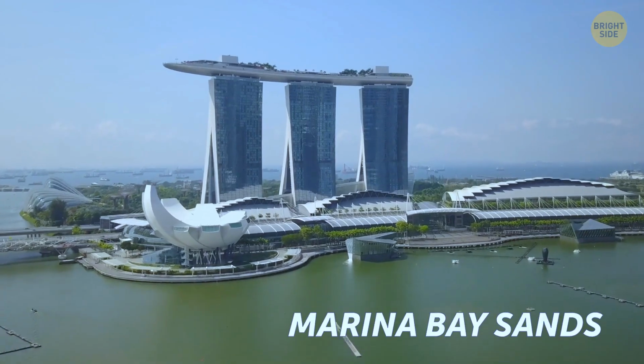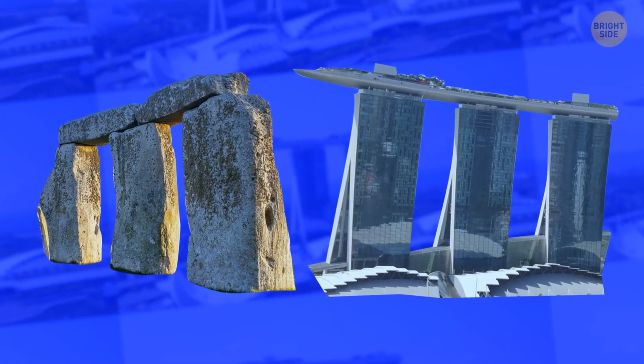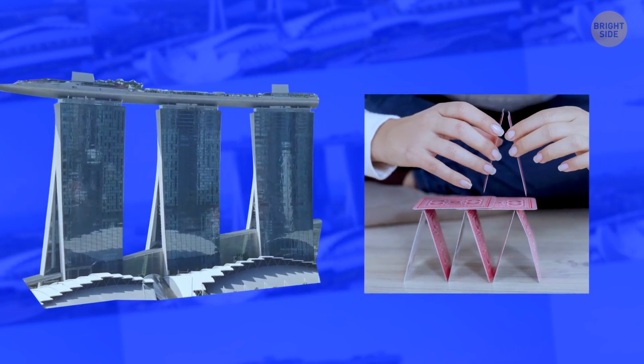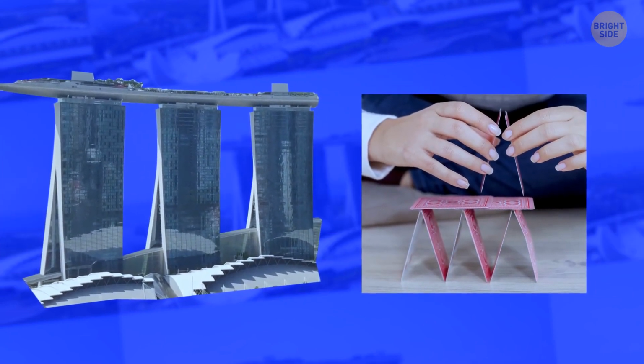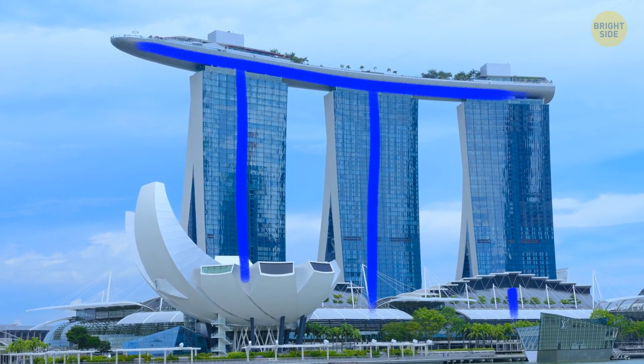The Marina Bay Sands in Singapore seems like a Stonehenge look-alike, but its architect claims that he was inspired by a house of cards. The horizontal one is balanced on the 3 vertical ones.